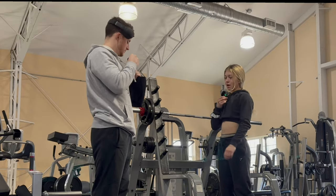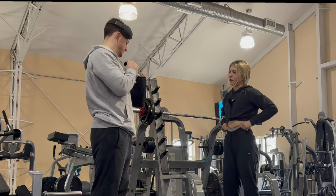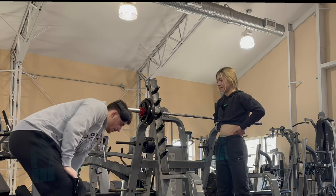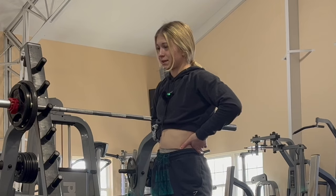Hello. Hello. You got the little fluffy thing on it. Yeah, we do, just in case. Noise cancellation. I don't know. Let's see if they work. God, you're so smart. Barely.